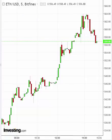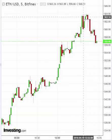Well, let's take a look at the crypto trade here. Ethereum, or Ether. I just sold my block of Ether here at 562. You can see that's right up here, just around the highs of the day.